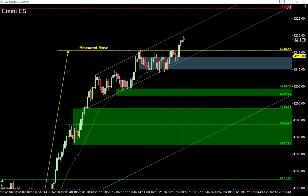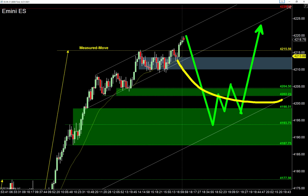So again, shallow pullback trap. Shallow pullback trap, deep pullback, nested or two-try failure setup as we go right into that first pullback off of that low.